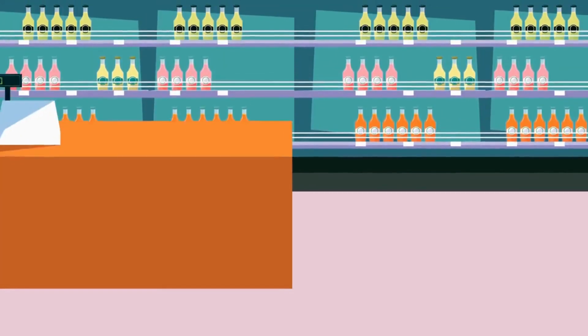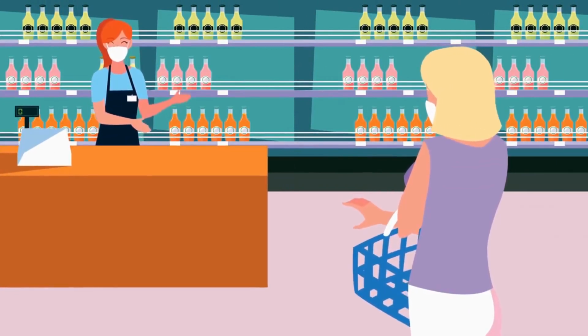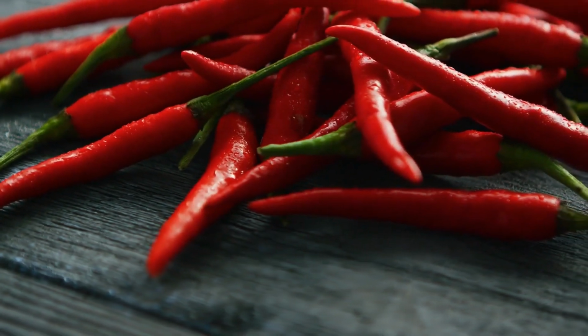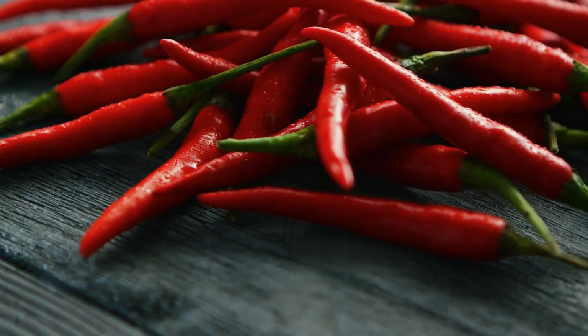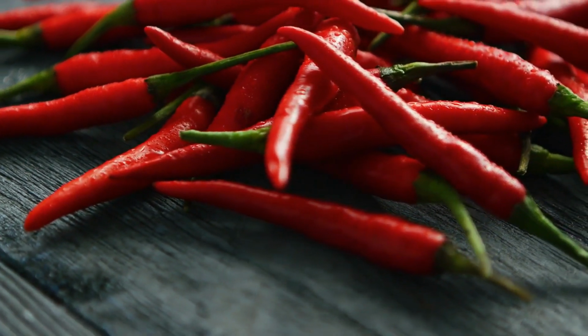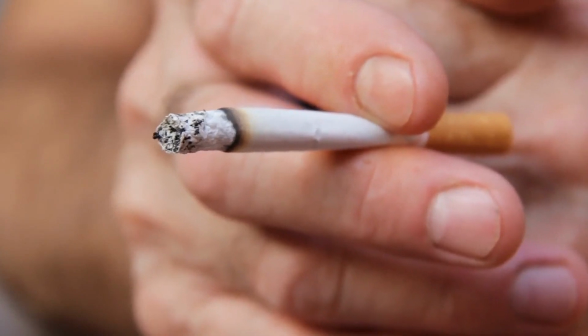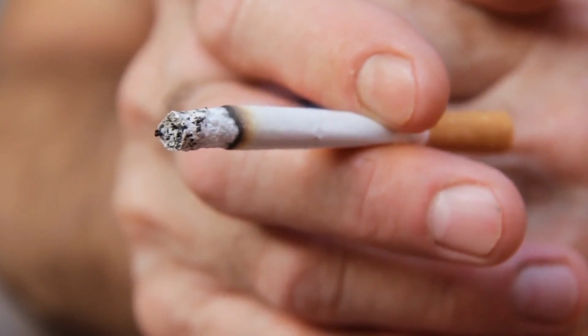First and foremost, it's important to avoid foods and beverages that can irritate the stomach lining and exacerbate symptoms. This includes spicy foods, acidic foods and drinks, such as citrus fruits and juices, coffee and soda, fatty foods and alcohol. Smoking can also aggravate stomach ulcers, so it's best to quit or at least reduce your smoking habits.